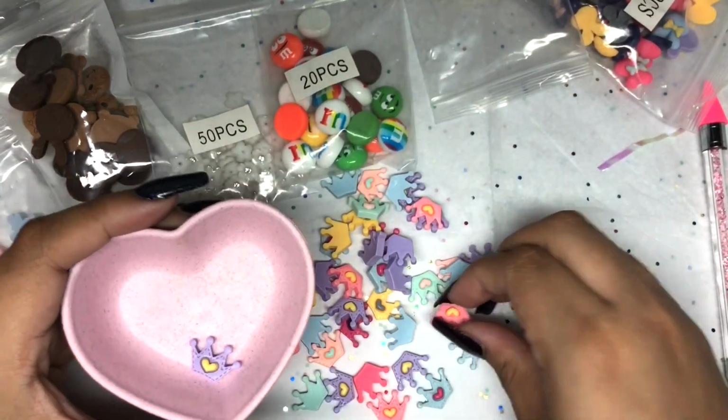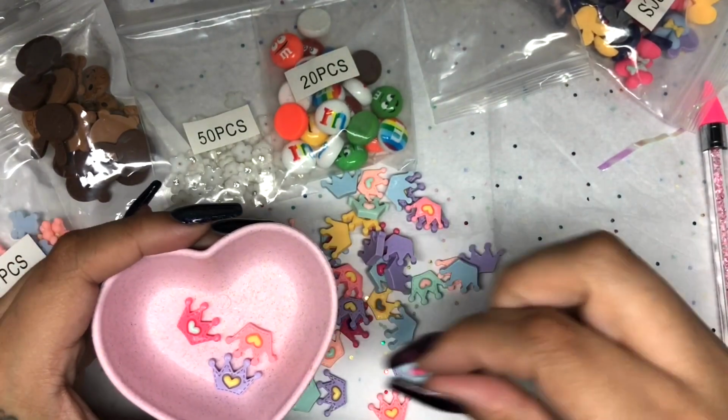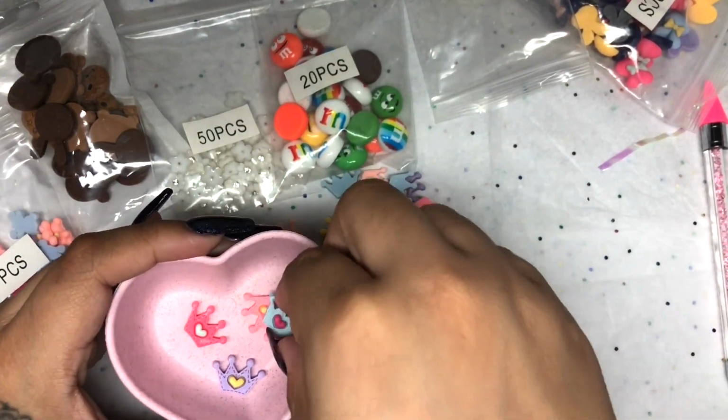And these are some really cute crowns that I saw and I thought I could incorporate in my collection.